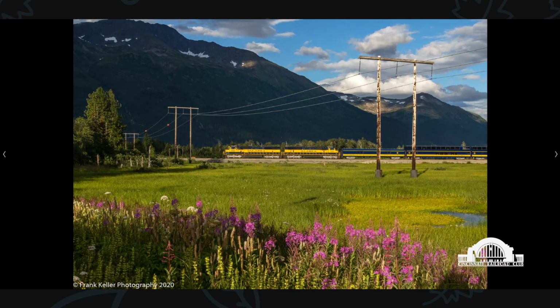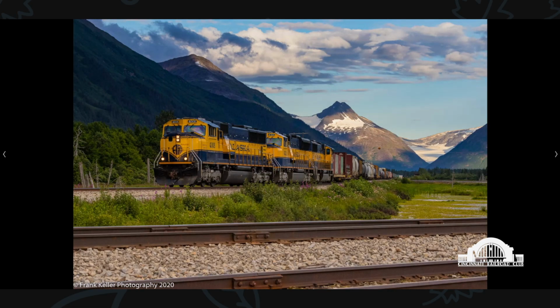This is the Coastal Classic to Seward. This will be an Anchorage Whittier turn. This turn freight's coming out of the Whittier branch. These can often run 9,000 feet long. A barge brings up to 50 rail cars and about 300 containers.